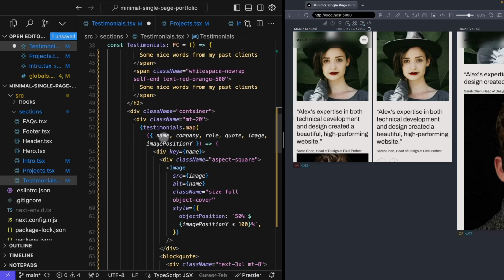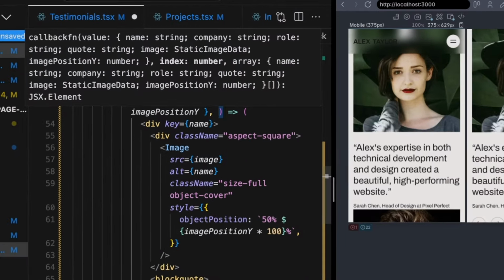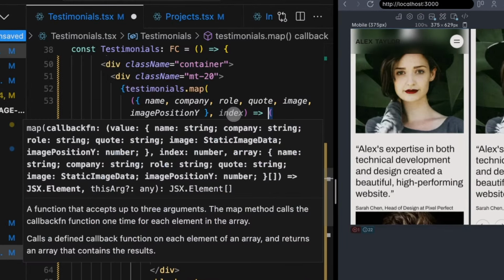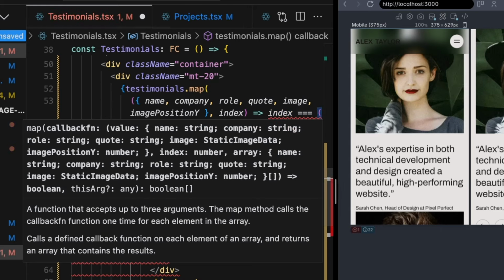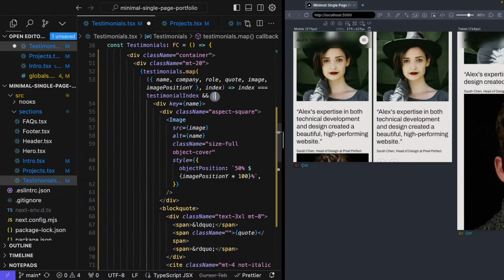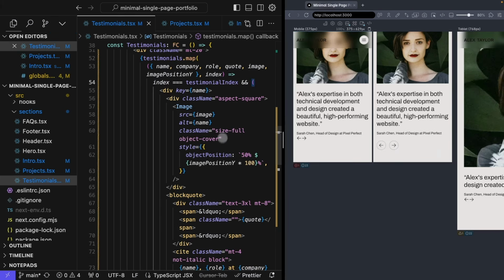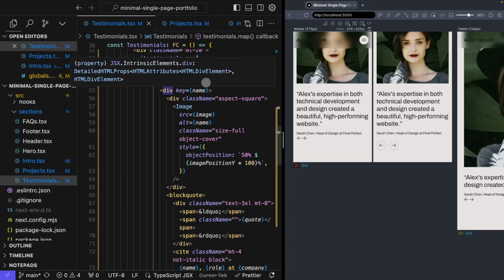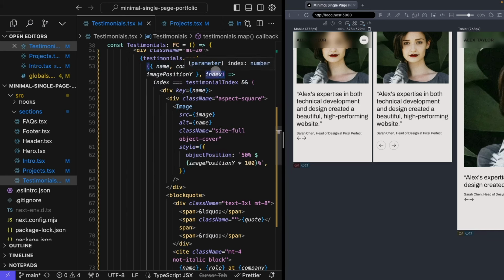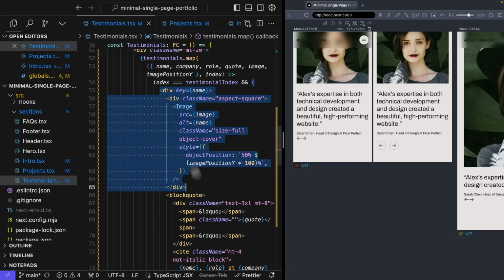And then we'll say testimonials.map, and then for these divs, we'll say if the index that we get from this map, so we can go ahead and extract that. So let's say index here, and then we'll say if that index is equal to our testimonial index, then we'll go ahead and show some JSX. Otherwise, we'll just go ahead and not have anything there. And we could change this to ternary, but I like the way that it works right now. So basically, as we map over this, we're just going to take that first one, that index of 0, and then match it up against our testimonial index. And if that's the case, we'll go ahead and display this JSX on the screen.